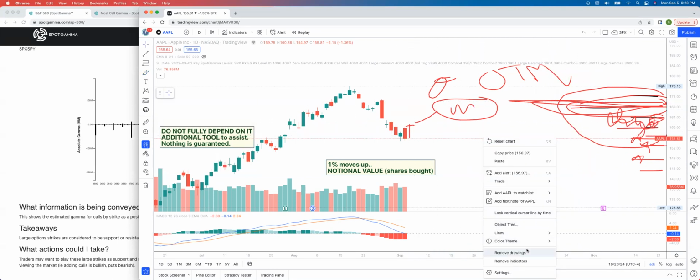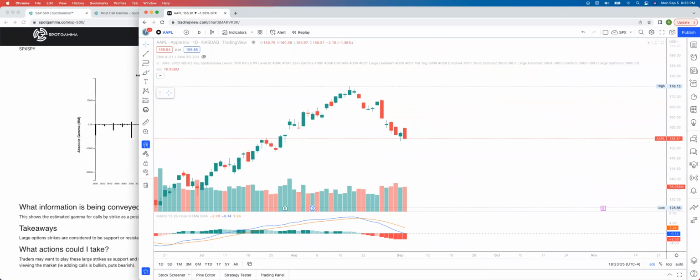Now, what else can happen here on the gamma, right? Let's say, for example, same scenario, Apple's opening up here. This gamma 168 is still big, 172 is big, right? And the 164 is big. Now, let's say the same similar scenario. Okay, negative gamma is not too much. It's very small. It's a little bit. Okay, what's going to happen to Apple?